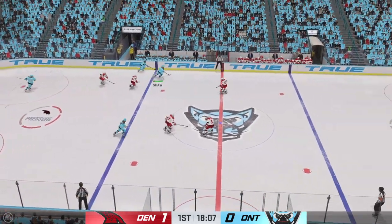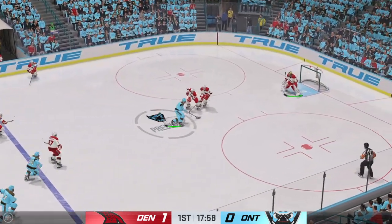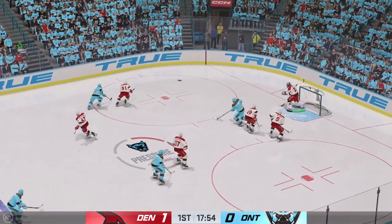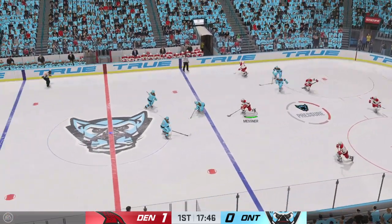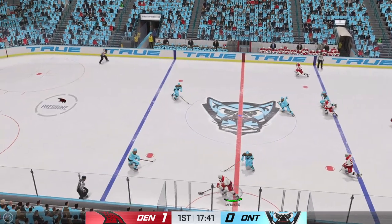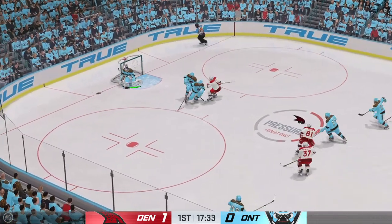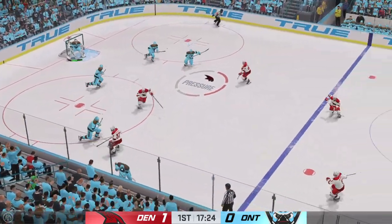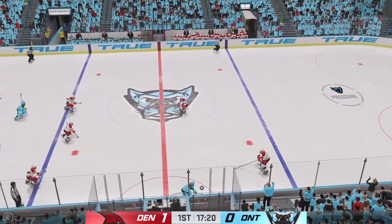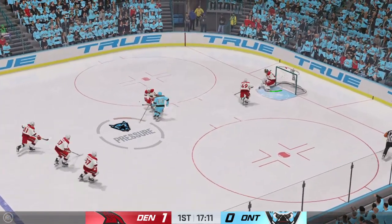Ontario's got it in their own zone. They go on the attack from the left side. Shot! And just got a piece of it to keep it out. Get it out of there. Takes the feed. Denver's got it against the boards. Moves inside! Oh, I thought he was going to be beaten, and he somehow got a piece of that. This shot's come from the middle of the ice, and it has some heat on it, but he's ready and waiting for it. He's in position, and he makes the save.